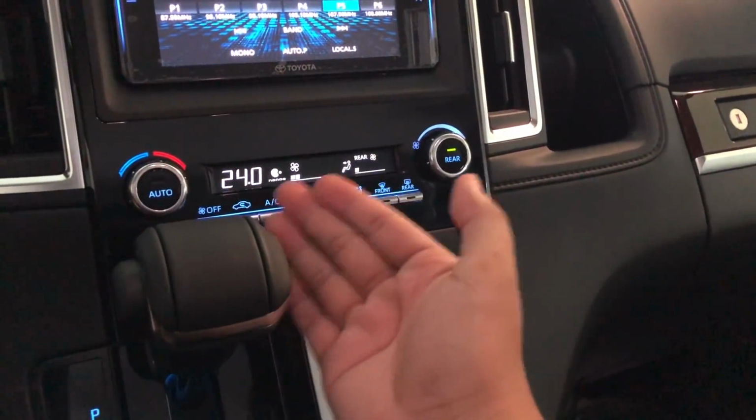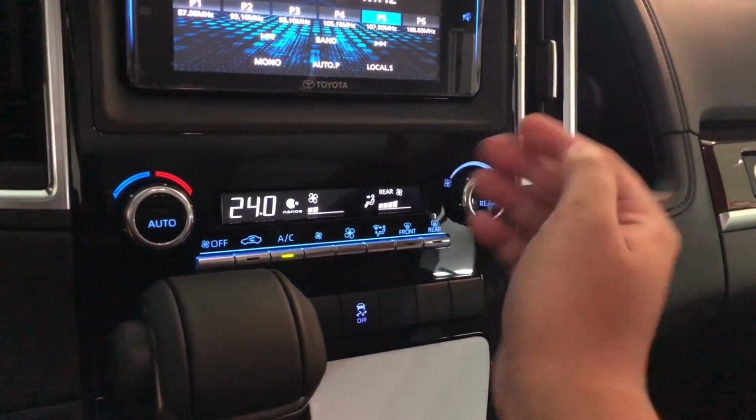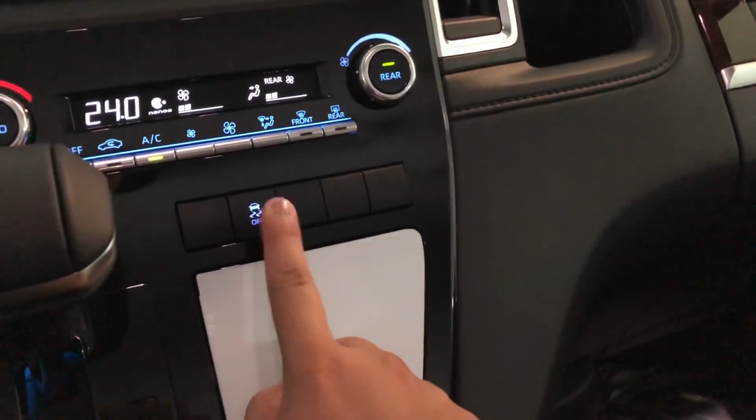You got your digital climate control, you got auto mode. And you also have your control for the rear fans. As you can see, traction control right in the middle.